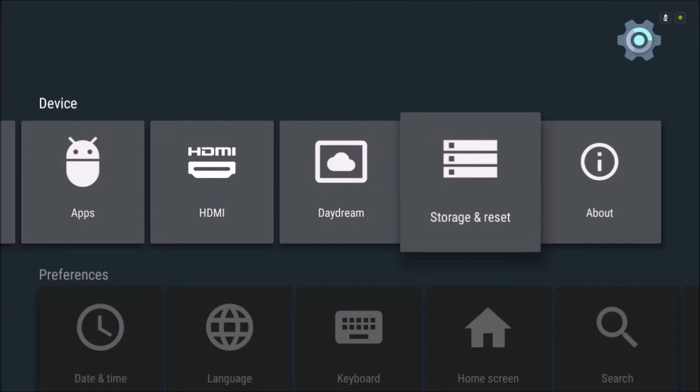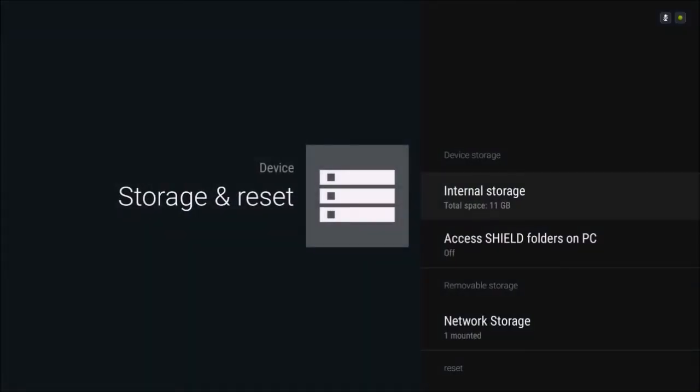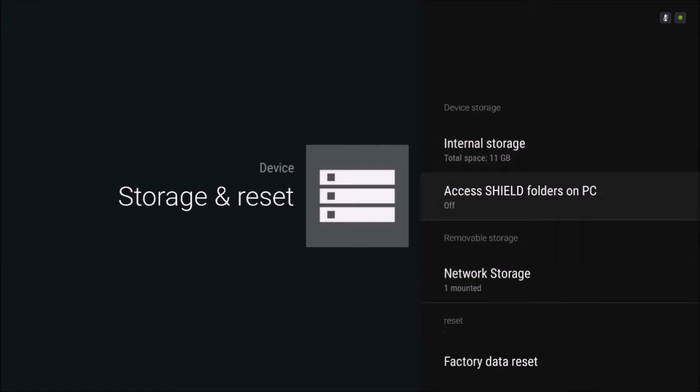Storage and reset. I'll show you in here. This one is the 16 gig. You get about 12 to play with. It says 11 there, but you get about 12 to play with. I should really have that set so it can reverse engineer, but I've not got around to it yet.